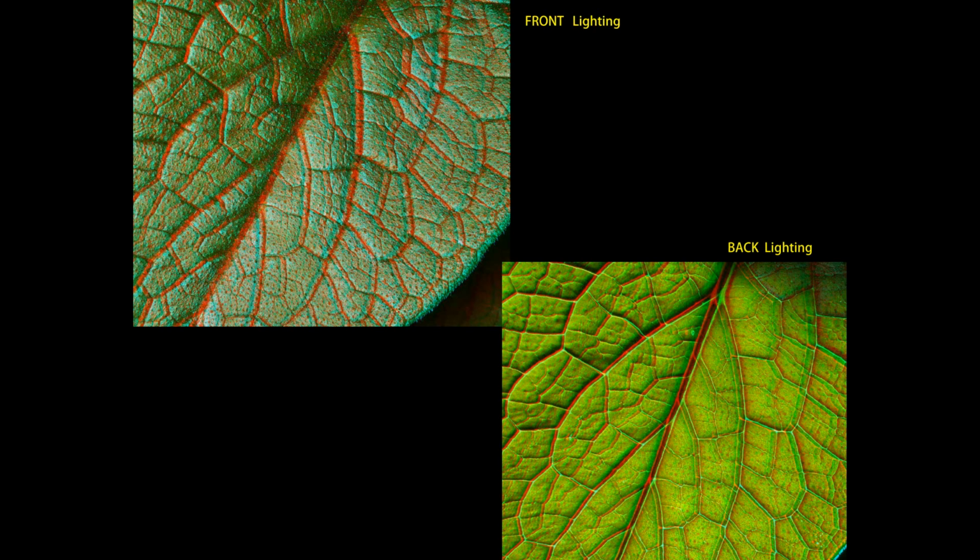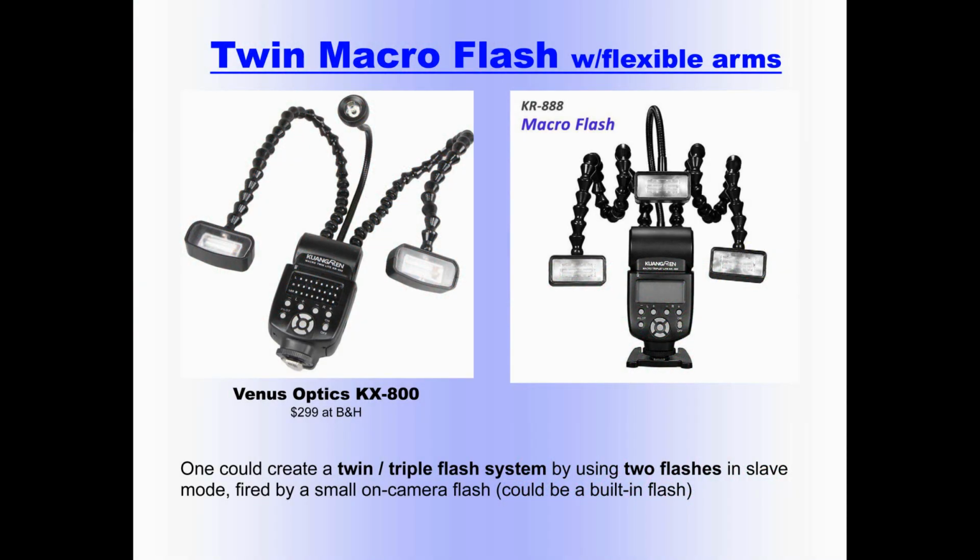Next. I'll give you an example. This one is taken in my backyard. Those raindrops, if you photograph them from the front, they kind of disappear. If you throw the light from the side, they pop up. Next. The difference between front lighting and back lighting, you see? Very interesting.